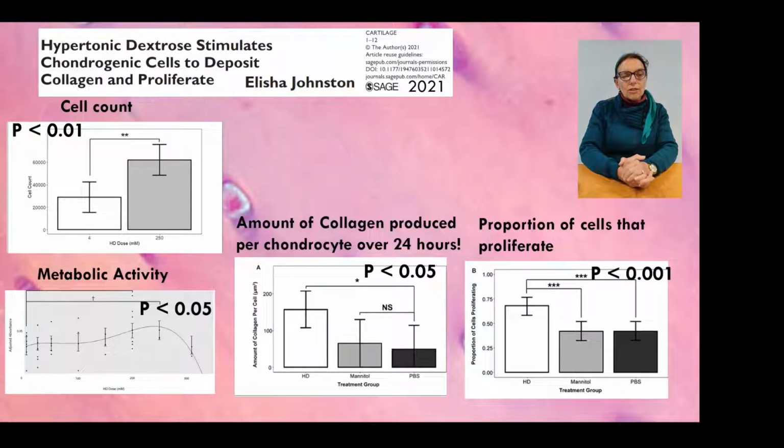Alicia Johnson did a very interesting study in which he took chondrocytes from distal femurs of people who were undergoing total knee arthroplasty. And he incubated these chondrocytes in petri dishes with various concentrations of dextrose, ranging from 4 millimolar to 260 millimolar. And what he found was that the chondrocytes that were incubated in petri dishes with 250 millimolar dextrose replicated the most. In addition, the metabolic activity peaked in the petri dishes with 250 millimolar dextrose. He compared the chondrocytes incubated with 250 millimolar dextrose with chondrocytes incubated in petri dishes with mannitol and with saline.